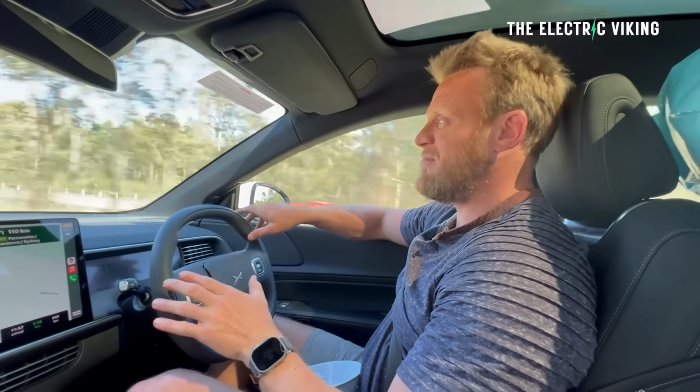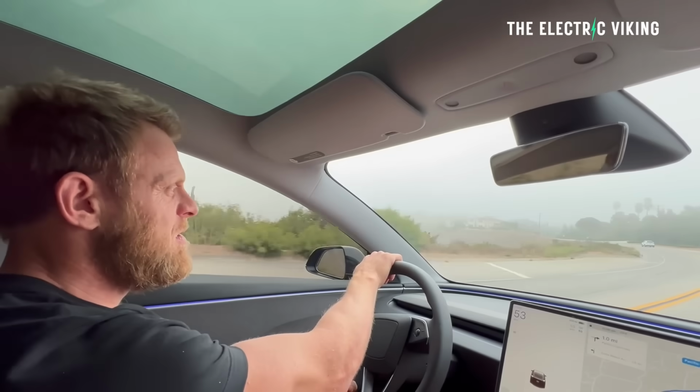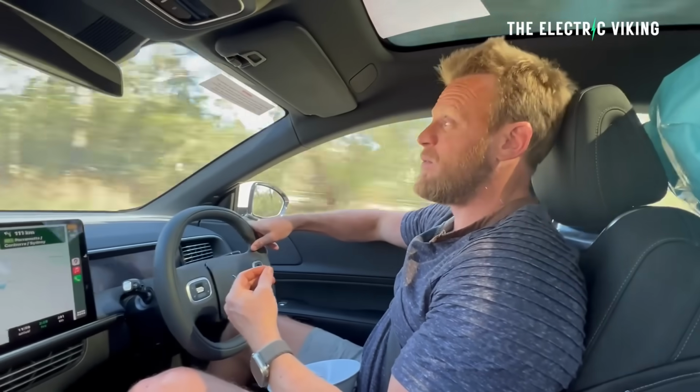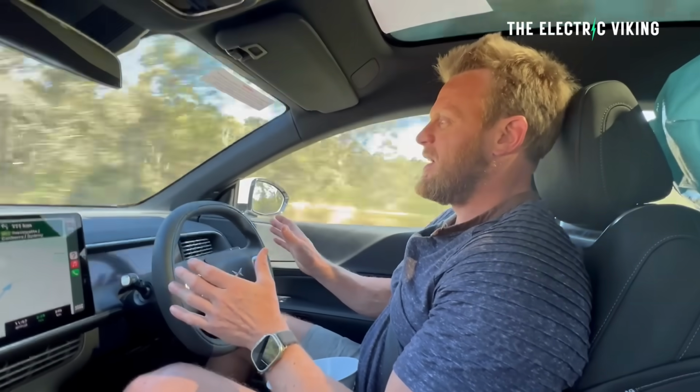Rain sensing wipers. The Tesla Model Y technically has rain sensing wipers. They still don't work that well. From all the reports that I've read, from my own personal experience, they're okay, but they're not as good as the proper rain sensing wipers in the G6, which work all the time. 360-degree camera. The Model Y, as far as I know, does not have that yet. The G6 does. And a leather-trimmed and nicer steering wheel. The steering wheel in the G6 is much nicer than the steering wheel in the Model Y or the Model 3. It's a significant difference. And that's probably a small thing, but you do notice it because you're looking at it all the time.